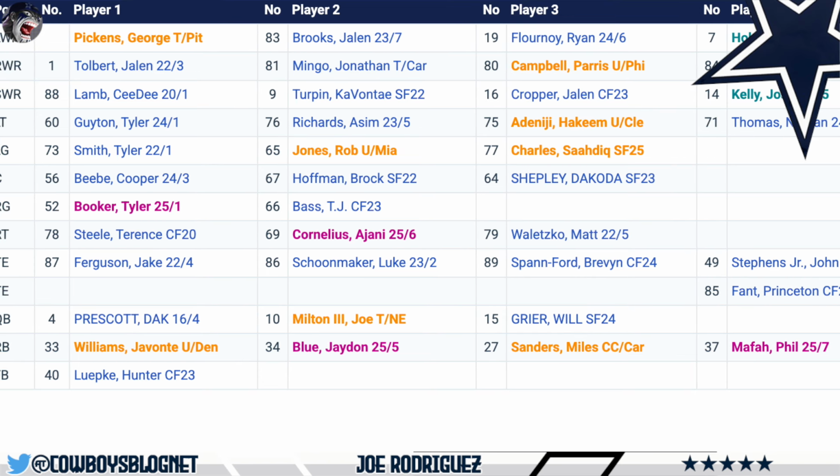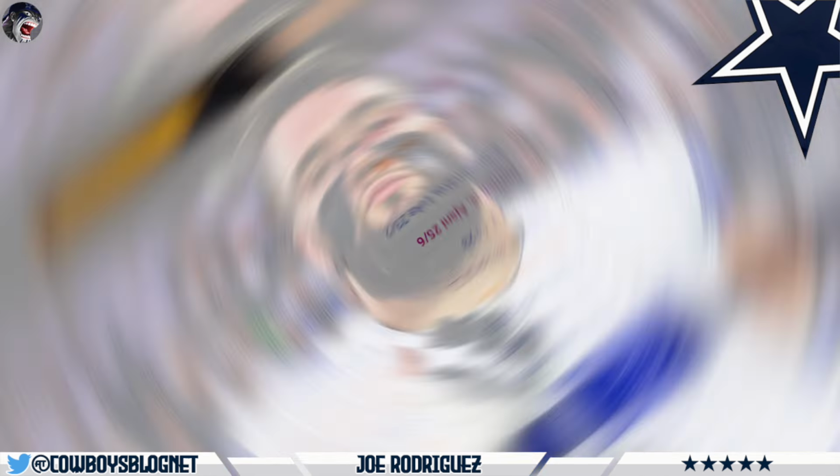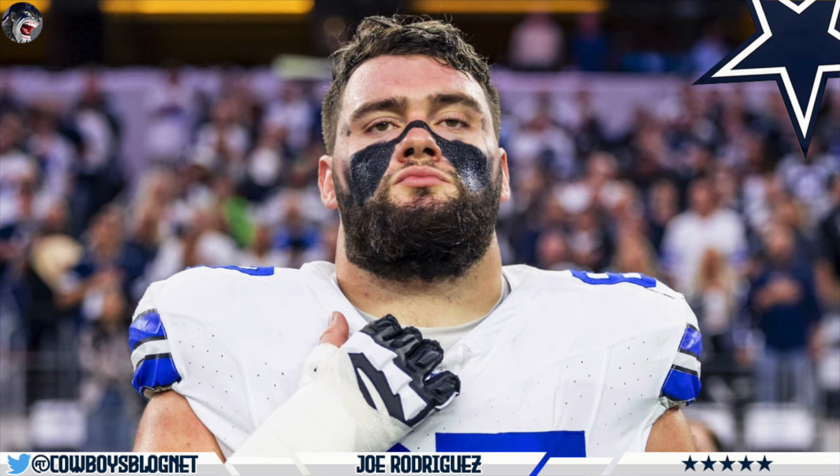Your center depth, obviously you have Brock Hoffman. He's going to be there backing you up. I think that's a decent backup. He can give you some snaps for a game or two. It's not somebody you want long term, obviously, but he can hold it down. He's got experience, some starter experience, and he's been dependable in spot duty. So that's your boy there, Brock Hoffman with the face paint.